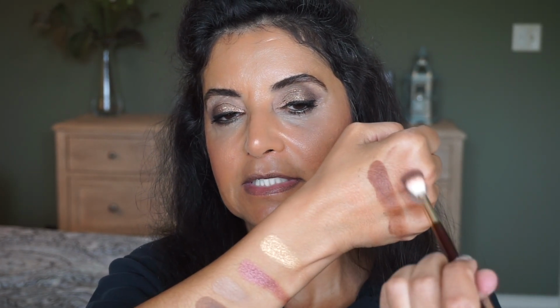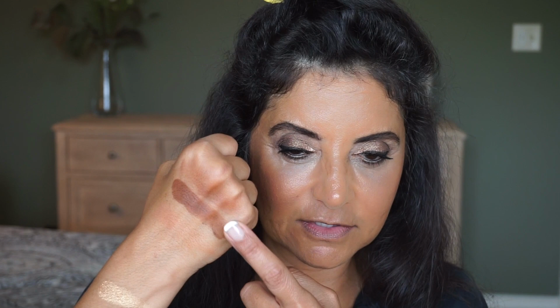Yeah, I'm glad I did not use the bronzer with this foundation because that would have just been a nightmare. But with the brush, it's not too bad. I think this would be good for a light foundation for me. I will save you for another day. But it's nice, it comes with a little pouch there.